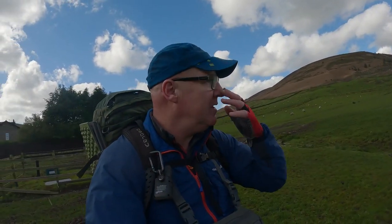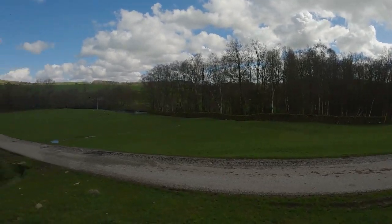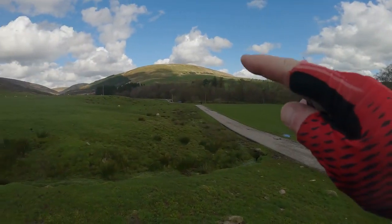Welcome, it's Easter Saturday, back out again. Back in the Forest of Bowland this time, not too far from where I live, about 40 minutes. We're back in a favourite place of mine, Dunslop Bridge. Well, the main little village of Dunslop Bridge is through them trees there. And as you can see, it's a popular spot.